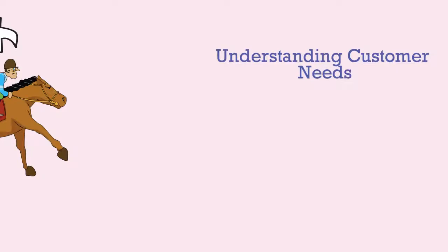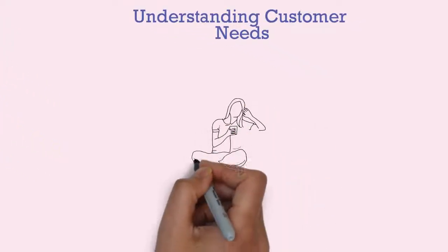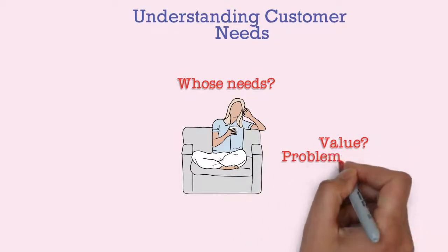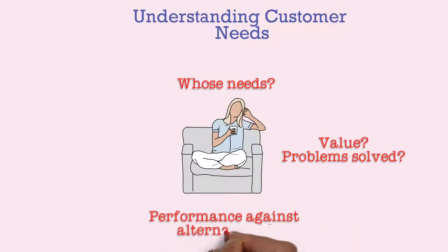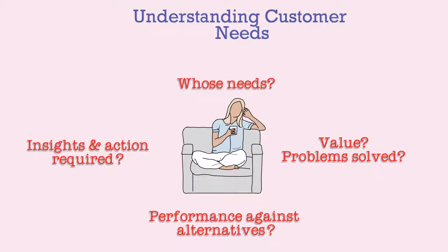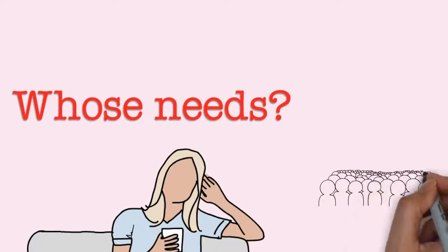And just to make it harder, customers might not be quite who we think they are. So in understanding customer need, we've got a number of jobs to do. First, we need to work out whose needs we're trying to meet. Then, we can work out what those customers value, what problems we solve for them, or what could we solve for them. Only then can we map our performance against the performance of the alternatives. And finally, draw insight to drive action and changes to how we operate that will help us meet customer need better.